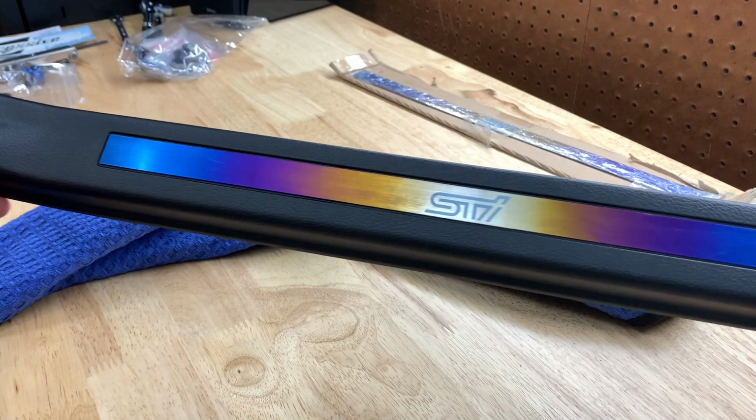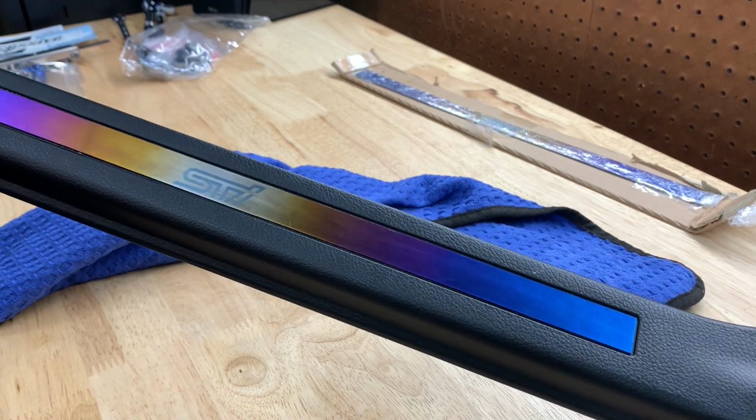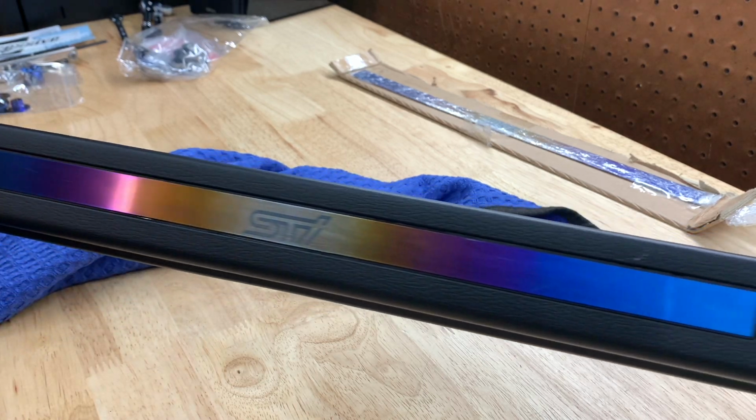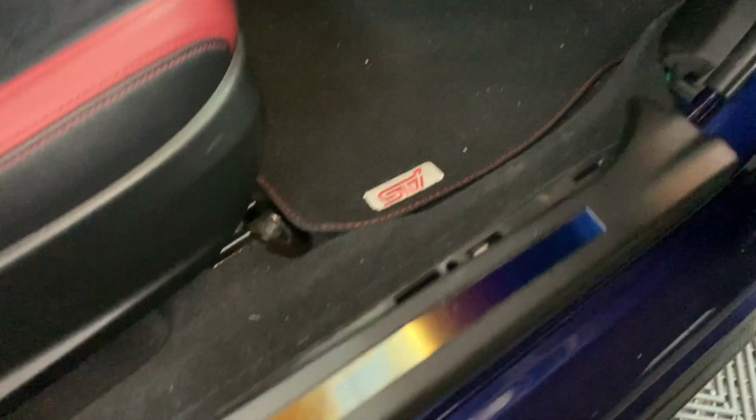There we go. Sick little sill. Fits really, really nice. Literally fits like OEM. The gapping is perfect around the entire little sill here. So let's go pop it back on and see how it looks.